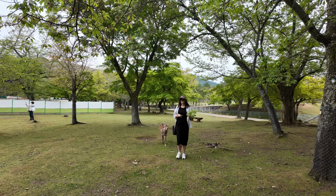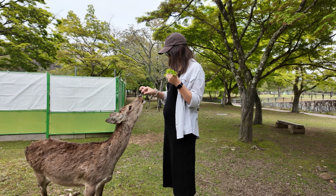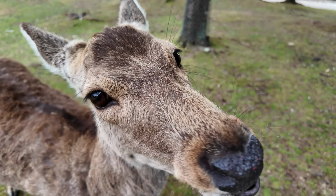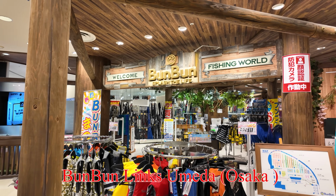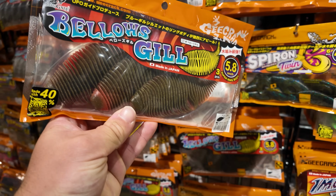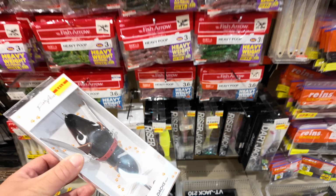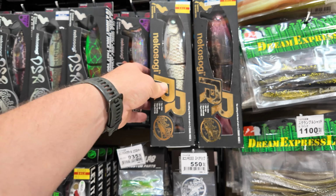Then yesterday we come down here to Osaka, just at the deer park at the moment, and went to Bun Bun yesterday in Osaka, which was unbelievable. Apparently there's like, I don't know, 6 or 7 Bun Buns down here. Went to the one right in the middle of Osaka, next to Osaka Station. I think it's in the Lynx building. It was on the 7th floor, and it was probably better than the Fishing 8 in Kyoto. I spent about 3 hours in there and could have spent a lot longer. A lot of probably 50-50 saltwater, freshwater stuff. But the range of swim baits and all the freshwater stuff was just unbelievable.